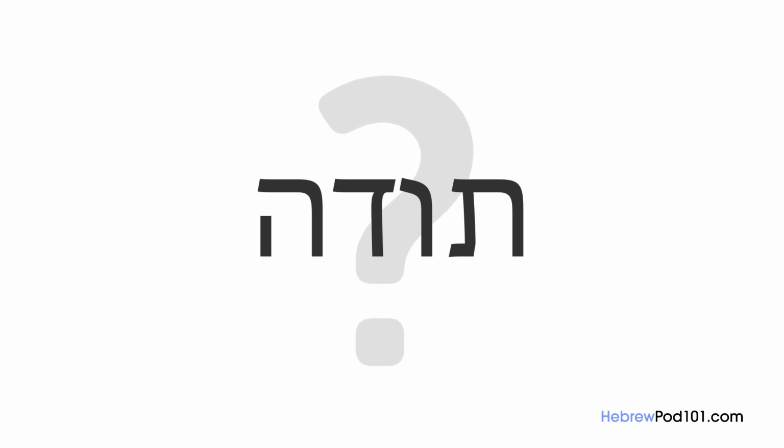Isn't that a little confusing? No, it's actually easier than it looks. Hebrew is a systematic language, and the vowel sounds will be clear from the structure of the word. This is Todah with the vowel dots, Todah. And this is Todah without the vowel dots, Todah.